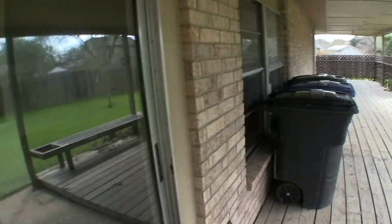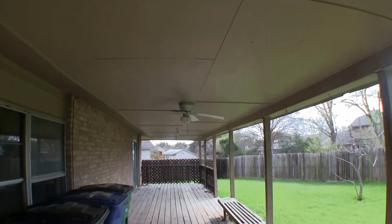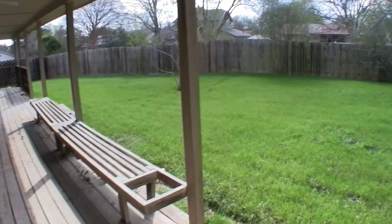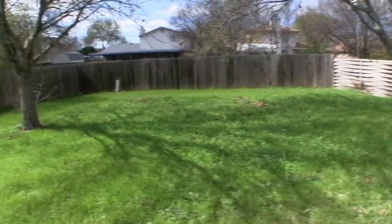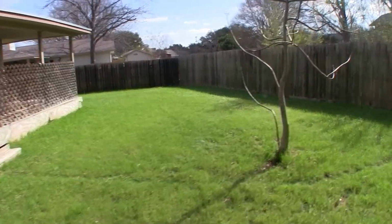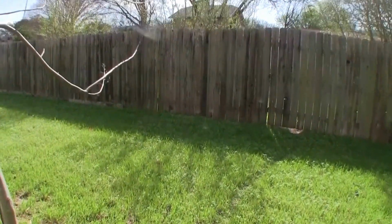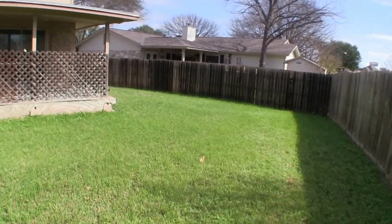We step into the backyard from a sliding glass door off of the dining room and the kitchen, and as you can see, it has a very nice covered back patio here. Being that it's at the turn of a street, you do have kind of an irregular shaped lot, but it is a decent sized lot. Most residential lots are anywhere from about 5,000 to 7,000 square feet. This one, as I said, is over 9,000 square feet.